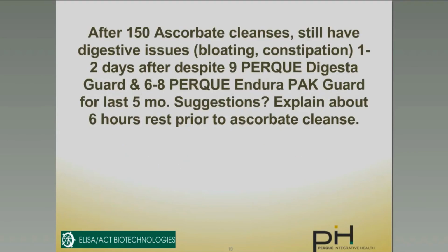Here's a question about an individual who had 150 ascorbate cleanses, but still has digestive issues, bloating and constipation, a day or two after. This is despite taking 9 Perk DigestiGuard and 6 to 8 Perk EnduraPAC-Guard for the last 5 months. What are the suggestions? And explain about the 6 hours rest prior to the ascorbate cleanse.